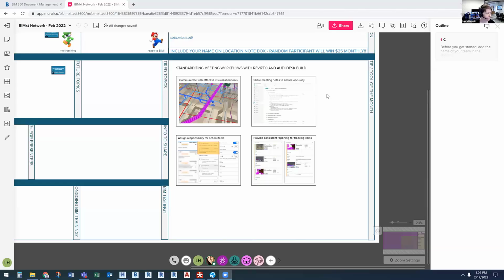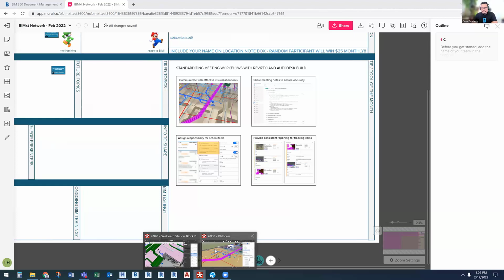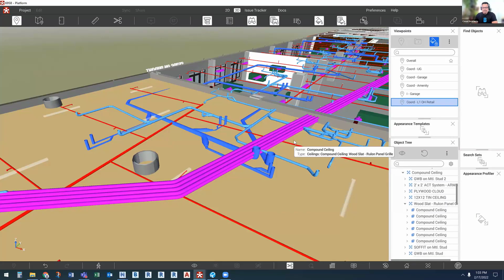So in the mural, you all should see over on the bottom right-hand corner, I put a few screenshots of what I'm going to talk about today. I'm going to talk about how we're really standardizing our meeting workflows using Revizto and Autodesk Build. This will be in terms of our VDC department here at Clancy Thays. So I'm actually going to start right now in Revizto.